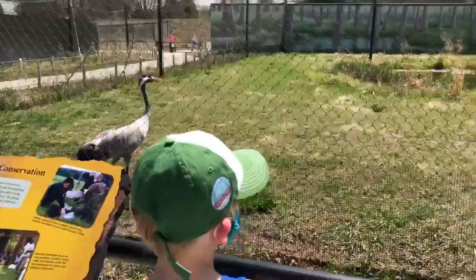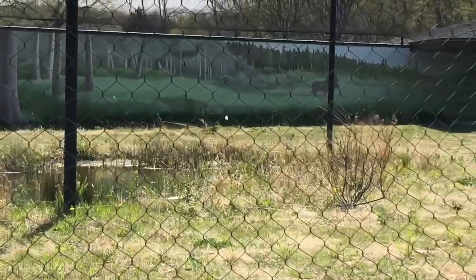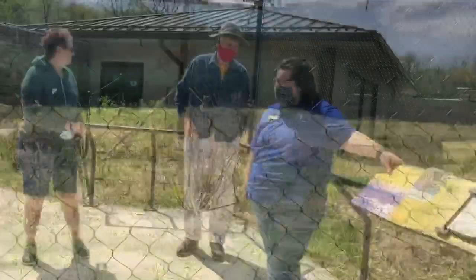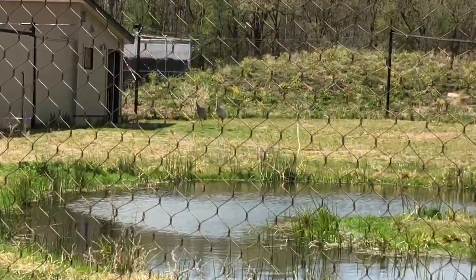You see that one up there? She's down at 4 o'clock in the shade. Oh, I see her. Right, she's on the nest over there. I feel like he's gonna start climbing. So a lot of pair bonds do mirroring behavior, so they'll do the exact same thing at the same time. Our Sandhill cranes are a huge success story.